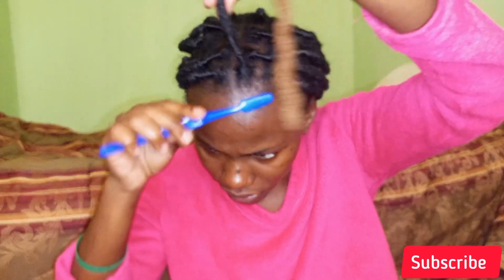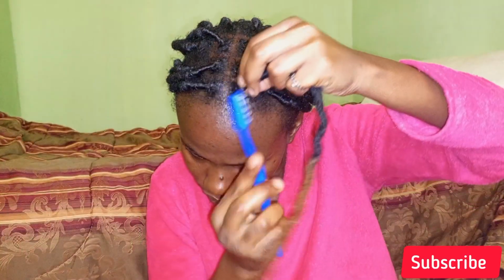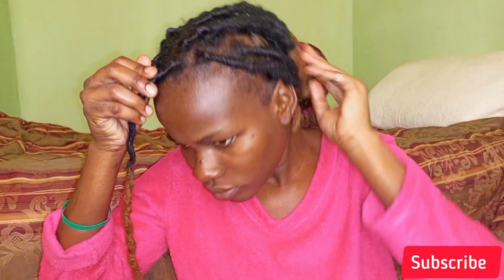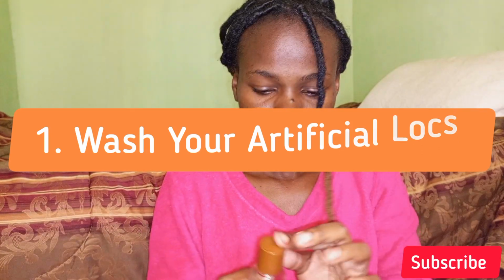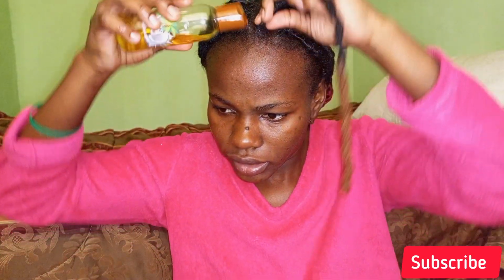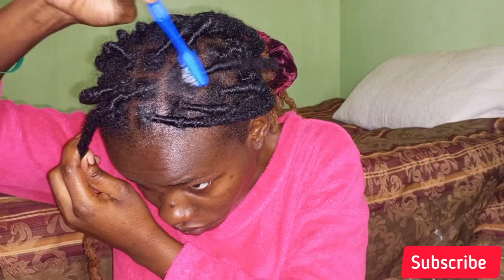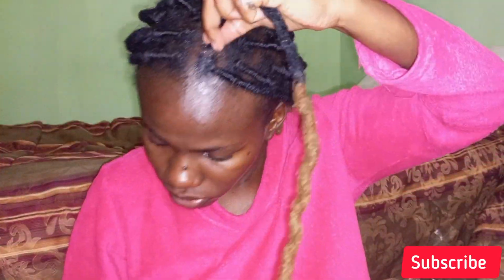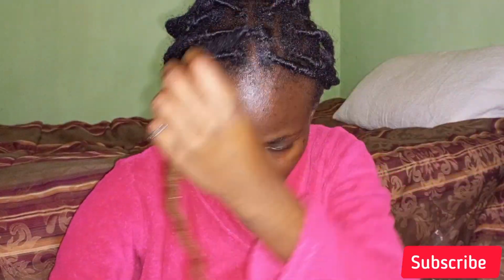There are a few things I'd like to mention concerning how to maintain your locks. The first one is to ensure that you wash your locks often, because this keeps your scalp clean and your hair growing, and also avoids itchiness and scalp irritation. So make sure you wash your locks every 2 to 4 weeks to ensure that your hair is kept clean.